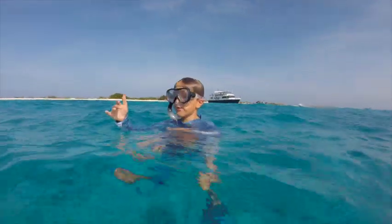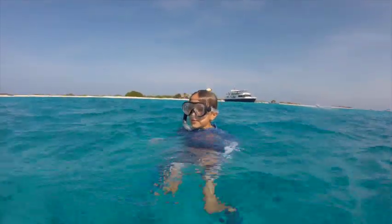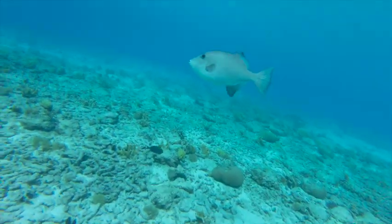It didn't use its fin. It actually, like, there's two fins on the top and the bottom. It was flapping, and me and my dad think it's a moonfish.